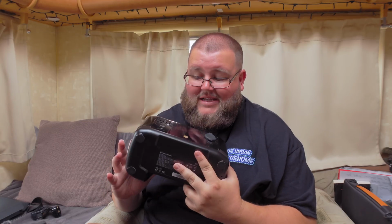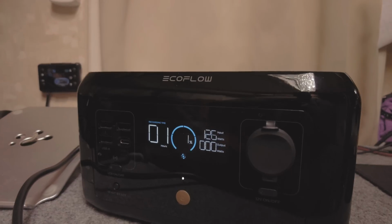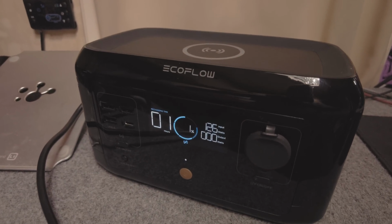They start from this size, the EcoFlow Mini, which is absolutely amazing. I love this one. I use this one each and every day. It's always by my desk. I can put my phone on the top because it has a charging plate.